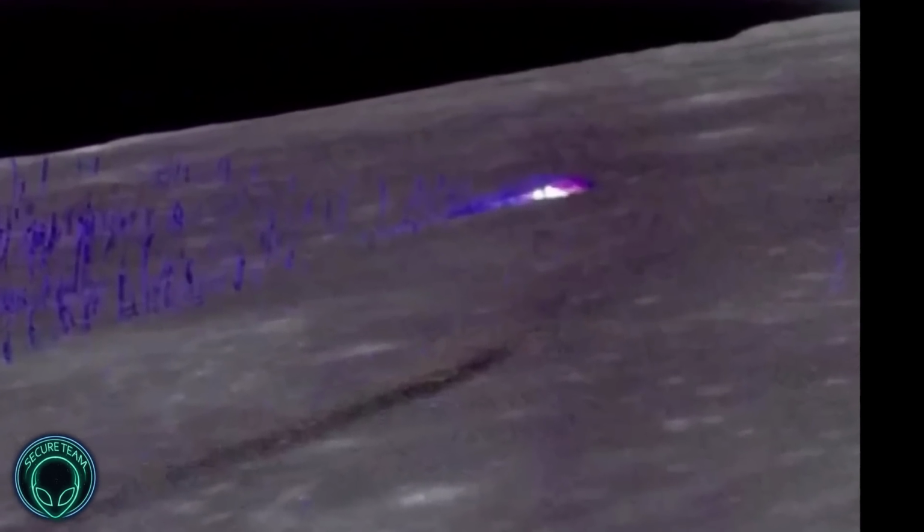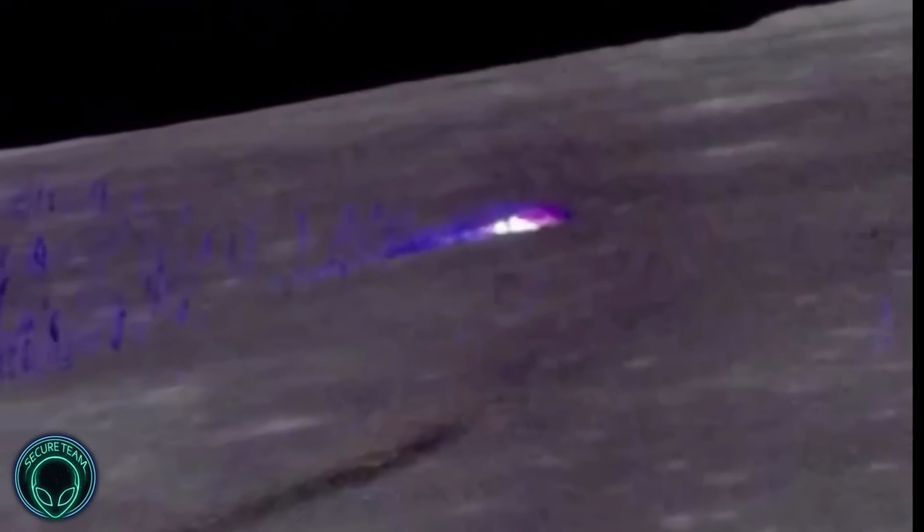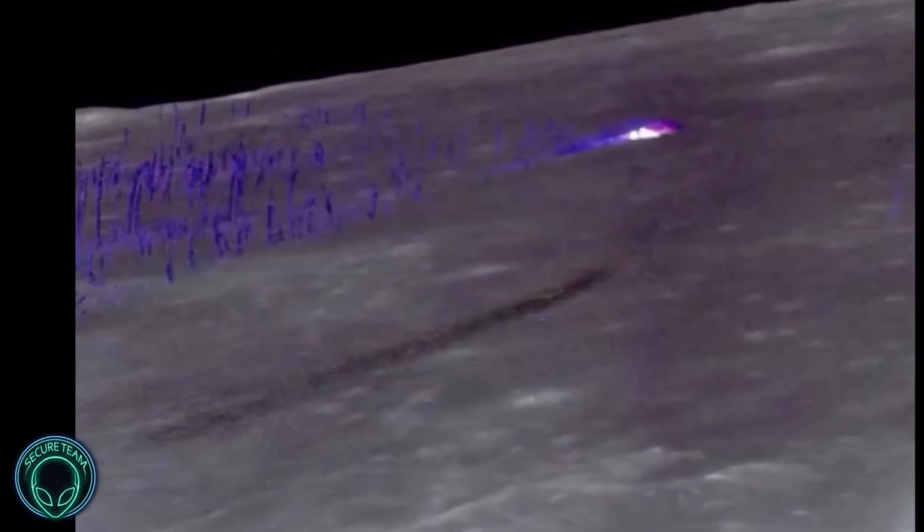However, I can tell you one thing with regards to that last UFO at the end of my last video, which is that processing errors in film and photographs do not cast shadows down onto the lunar surface. Physical things above the moon cast shadows, and you're going to see some more of that in today's video.